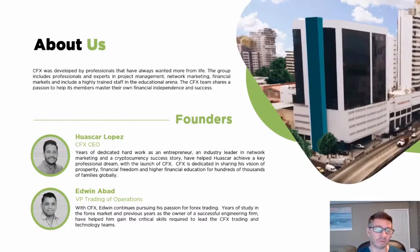They've built all of the infrastructure where you check data regarding your growing teams, or if you're a customer in CFX, focus purely on trading, how you would access your trade results, how you would withdraw them. Everything is built in-house. And this is one of the attributes and focuses of Huascar and Edwin, making sure that all of the technology that's important to you in the day-to-day operations of your CFX business are all owned and operated by CFX. Nothing is farmed out third party.